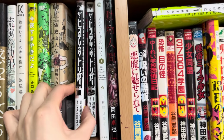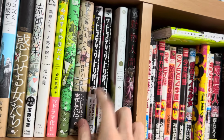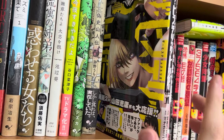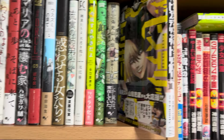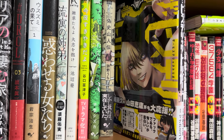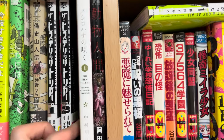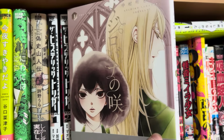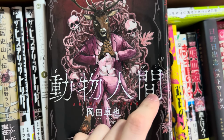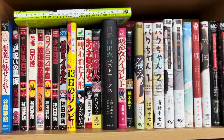And then these two volumes are of a series called The Hysteric Trigger. I've only read volume 1, but I remember it being something like, this girl has powers. She's trying to find a villain that maybe killed her family. From what I remember, it's been so long, I actually don't remember, but I think I have a couple volumes of that. And then we have some more GL by Asumiko Nakamura, have not touched that yet, and also Dobutsu Ningen, or Beast Human, which I have not read either. So yeah, a lot of these I will not have read.